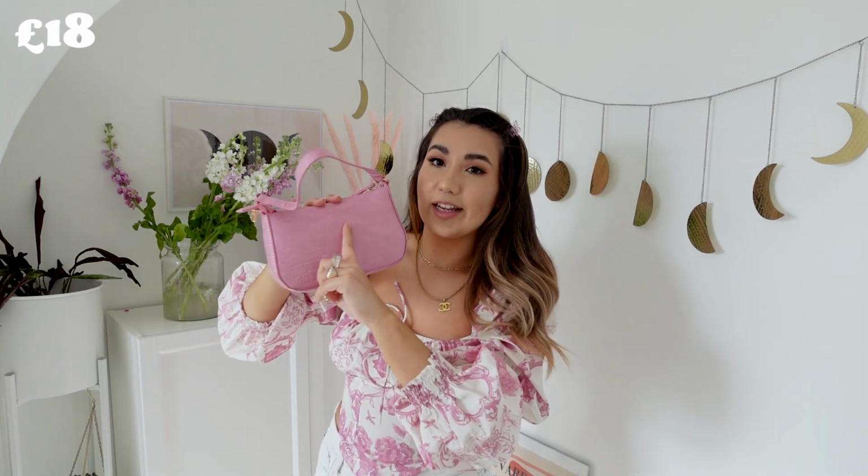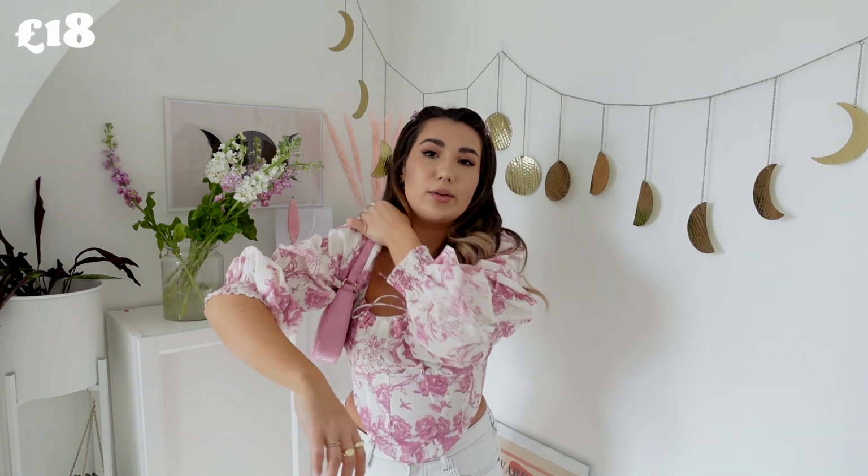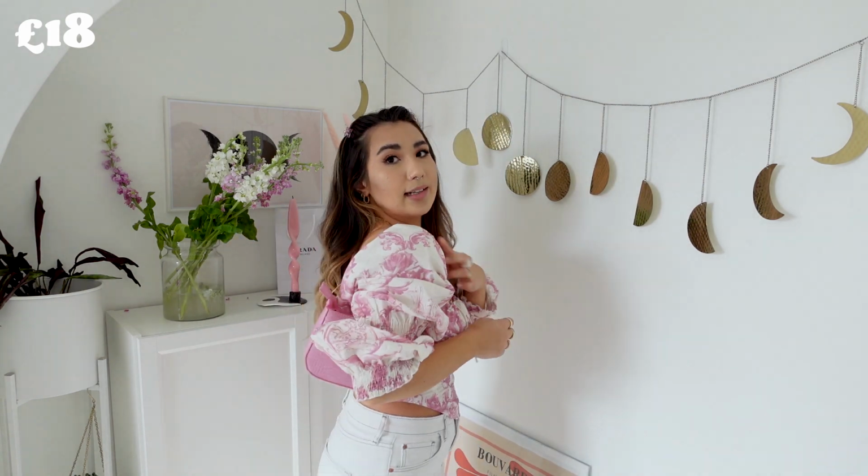It also fits my phone in, which is great, because I'll show you guys, a lot of baguette bags are actually too thin. Hold on. Okay, so I have an 11 Pro Max, the biggest one, and it fits in the bag, which is great because usually with baguette bags it will barely fit. So this has a lot of room in. You can definitely fit a lot of things in it, and I think I'm going to get so much good use out of this in the summer because it's so easy to wear and such a pretty colour. I really, really love the bag too.